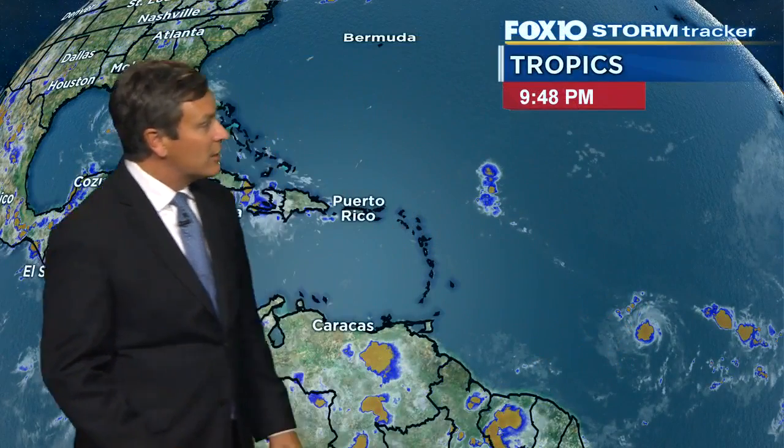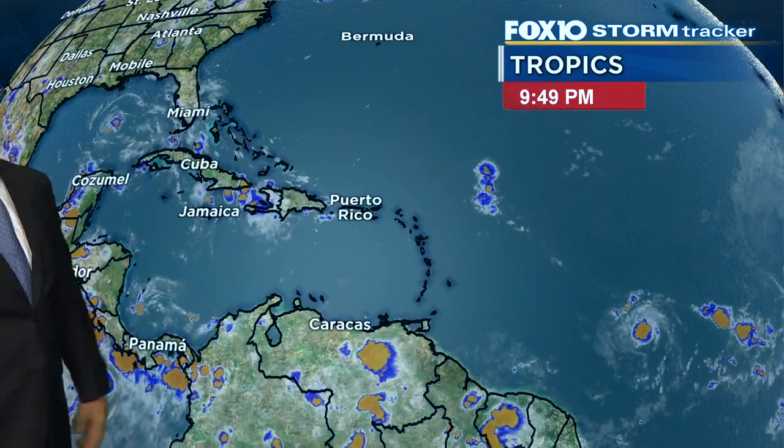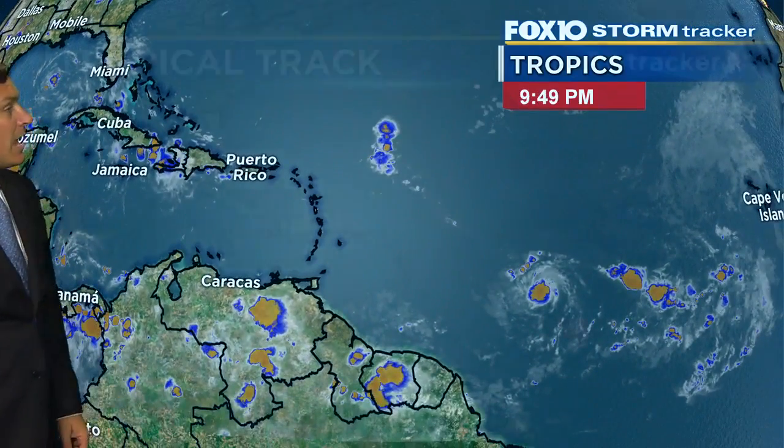Switching gears, want to talk about what's going on with Gonzalo here in the Atlantic. A very, very tight and small circulation on the intertropical convergence zone out in the open waters of the Atlantic, a long ways away from us too. And taking a look at the latest, this is the update from the National Hurricane Center. We got the 10 o'clock advisory down about 20 minutes early tonight.